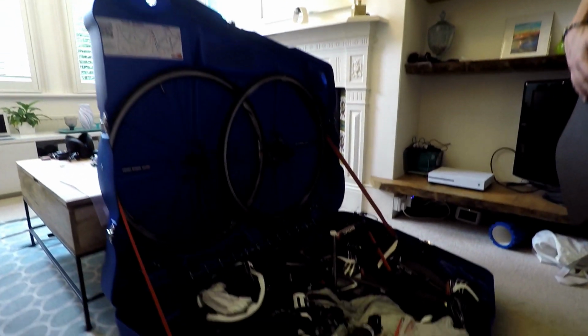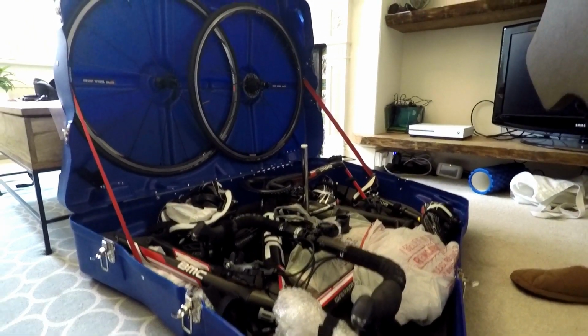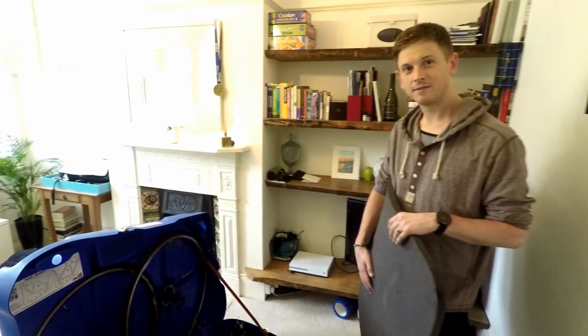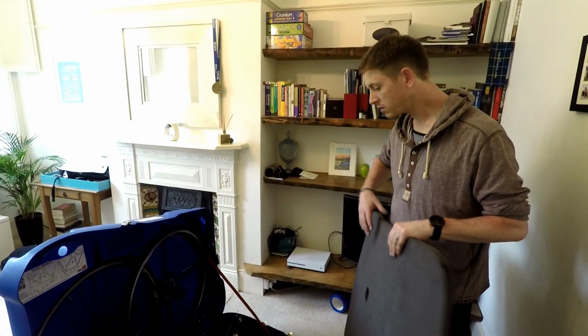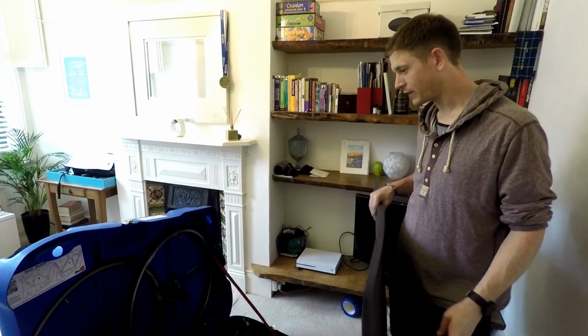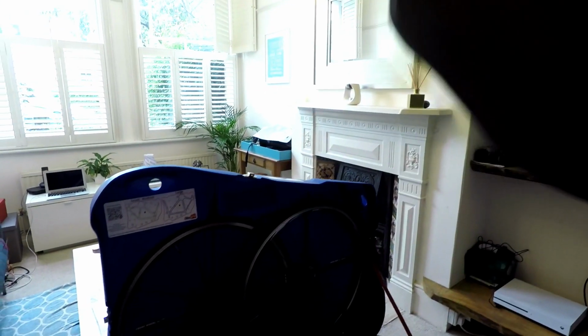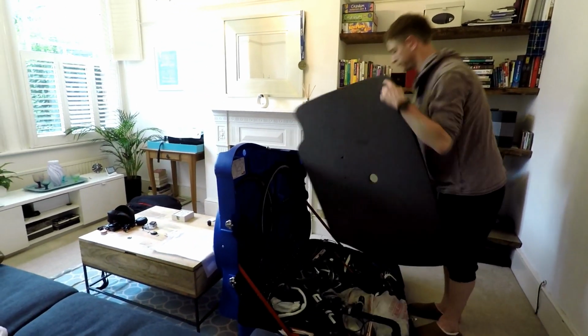Right. Nathan's bike is in the box. How did you find it? Was it hard? No. Pretty good. Easier than the cardboard box. Oh, definitely. Hopefully we'll get there in one piece. And one day we may own our own boxes. We will. But yeah, we are liking the box. So yeah, we're all ready to go.